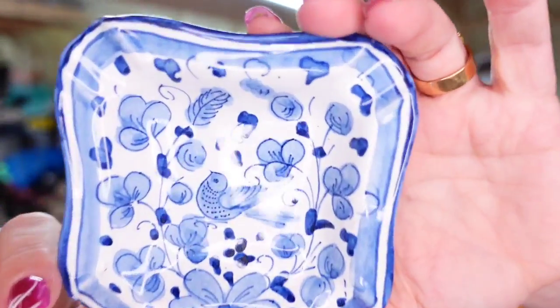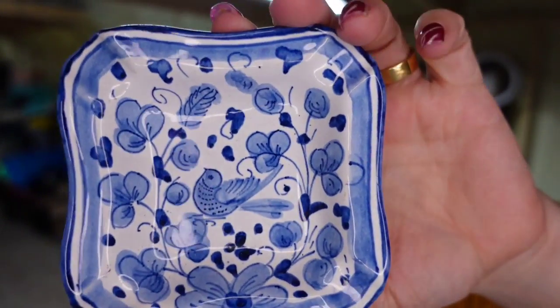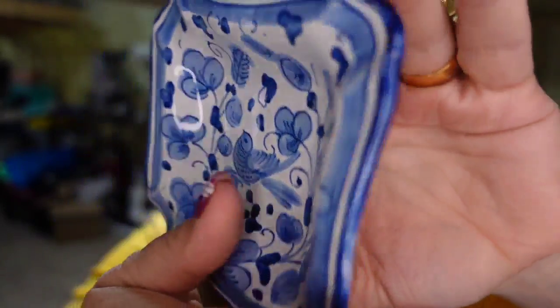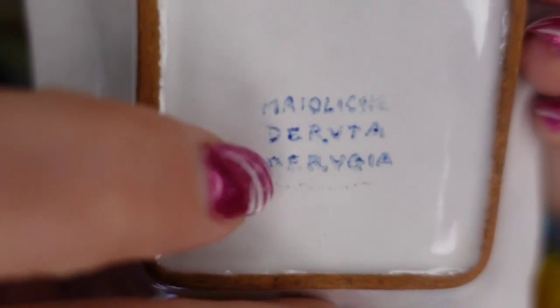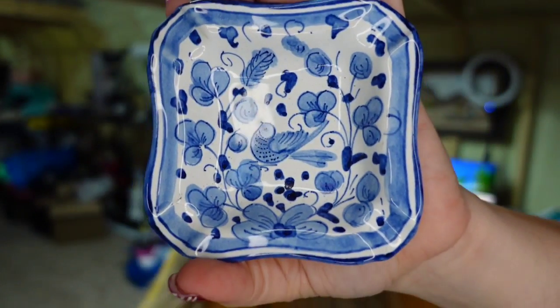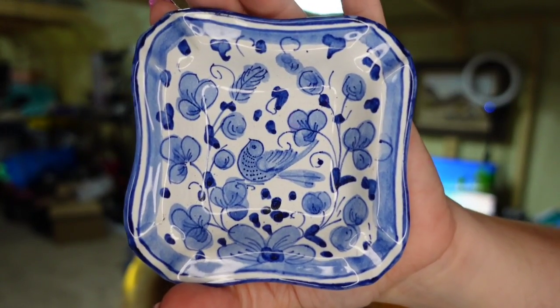All right, up next is a really, really pretty little Deruta Italy ashtray. It's got the pretty little bird there. I paid $2 for this one. It sold for $19.98. Took about 6 months to sell. I have done very well with Deruta pottery, so keep an eye out for it. So this one is going to be about a $12 to $13 profit, and again, it took about 6 months to sell.